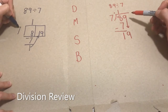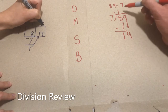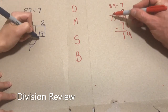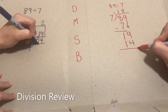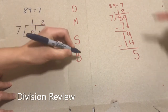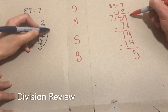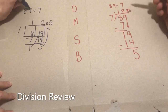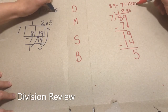Dad, divide. How many times can 7 go into 19? Only twice. Now Mom, multiply. 2 times 7 is 14. Sister, subtract. 19 minus 14 is 5. Brother, bring. Now I can see there's nothing left over here to keep working on, so that becomes my remainder. So 89 divided by 7 equals 12 with a remainder of 5.